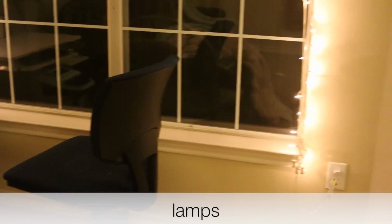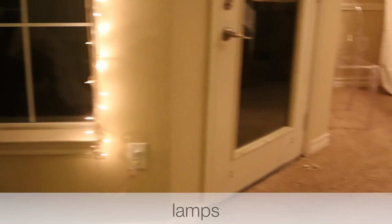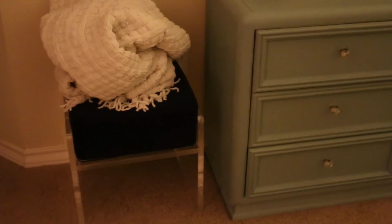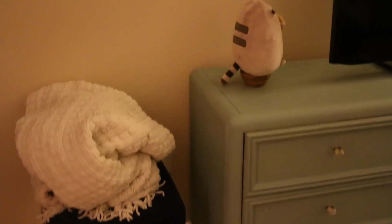The next thing that I no longer buy is lamps. Fairy lights are a lot more economical. They don't require bulbs and lampshades. They give a very dreamy look to a room, and they help my body fall asleep because they're not too bright.